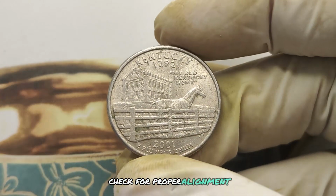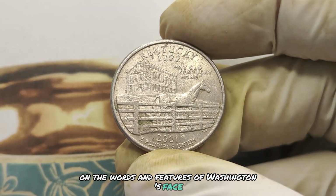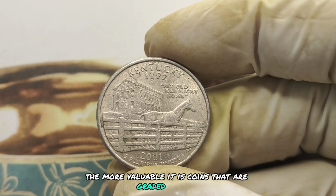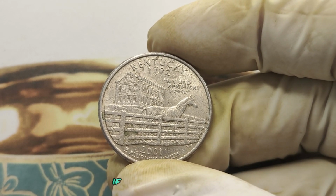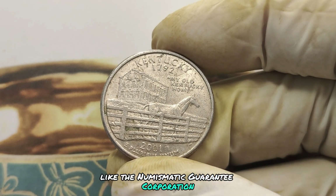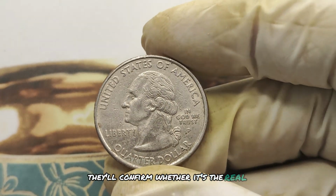Check for proper alignment. The error is most visible on the obverse side, particularly on the words and features of Washington's face. Condition matters. The better the condition of the coin, the more valuable it is. Coins that are graded as mint state or proof can fetch much higher prices. If you think you've found one, get it professionally graded by a reputable service like the Numismatic Guarantee Corporation, NGC, or Professional Coin Grading Service, PCGS. They'll confirm whether it's the real deal.